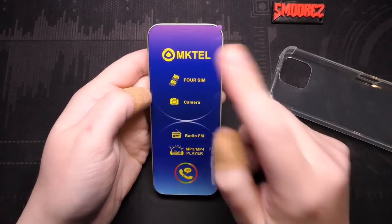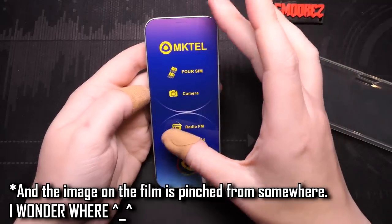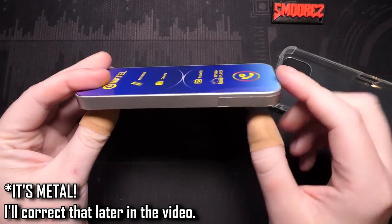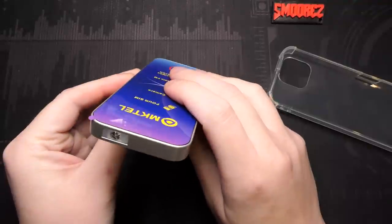Because on the front, we've got MKTEL, 4SIM, camera, radio, FM, MP3, MP4 player. And it's giving you that illusion that this is a full screen display, but it's definitely not. Around the sides of the device, we have an all plastic frame. At the top, we have the big LED. Does it work? Oh, yep, that works. I shouldn't have shined that in my face.